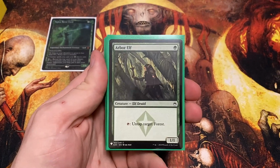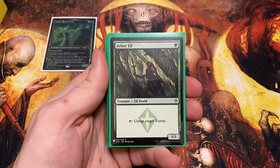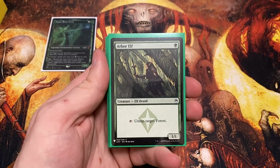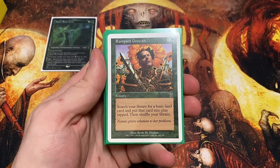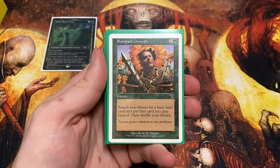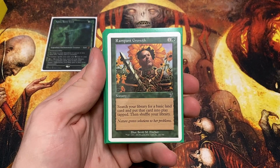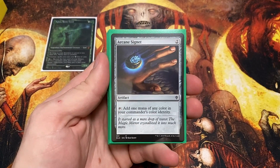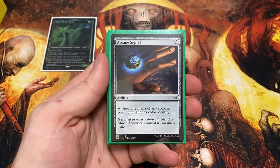And Arbor Elf, not quite the same, but very similar. The upside here is that if we have Wild Growth on a forest, we can then tap that forest, untap, and tap it again, and ultimately net 4 mana out of it with Arbor Elf. And 2-mana ramp, we have Rampant Growth, one of the criminally underplayed cards in Commander. Honestly, it's just effective 2-mana ramp that gives you an actual land and not an artifact, so it's a bit less fragile. The Arcane Signet, I've said it before, similar to Soul Ring. At this point in the game, I feel like every deck needs a Soul Ring, every deck needs an Arcane Signet.